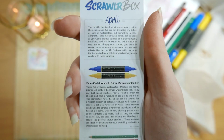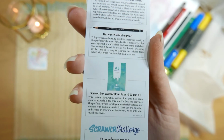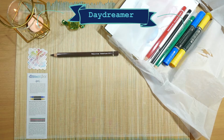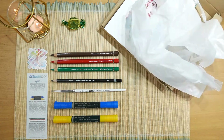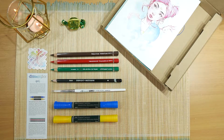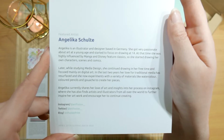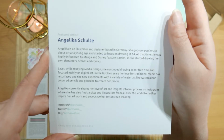Hello world, it's Scrawlr time, and this month's Scrawlr challenge is Daydreamer. The supplies are all watercolor based, so this challenge should be a walk in the park for me, right? More on that later.